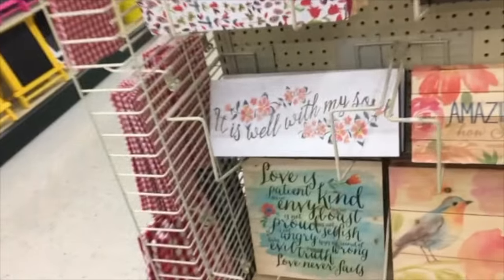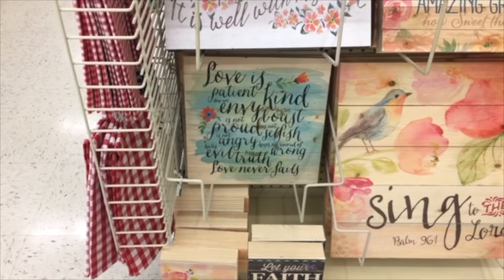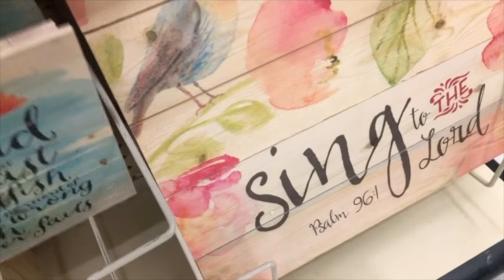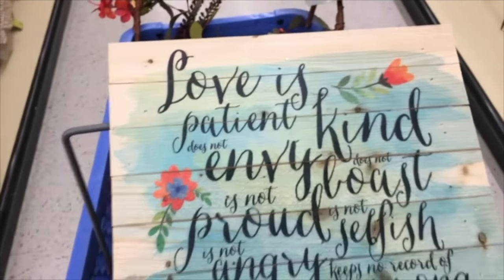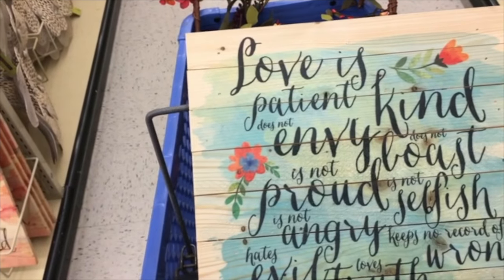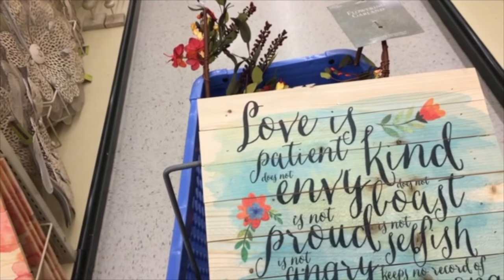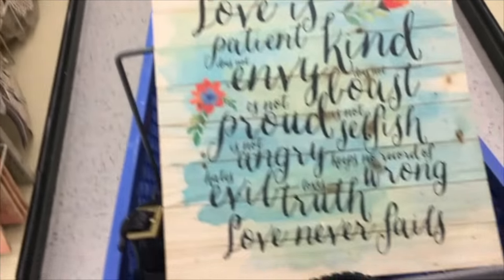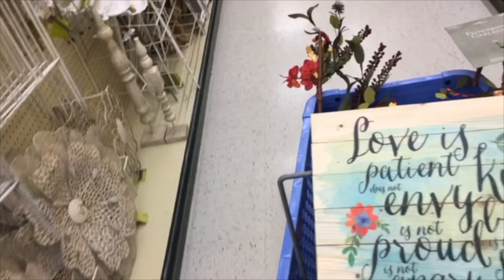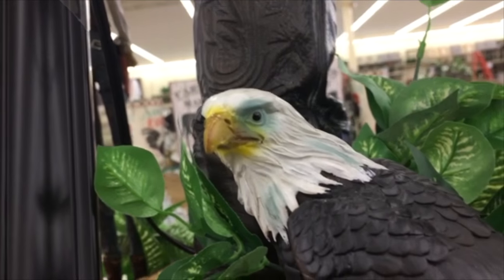I keep coming back to this, and it's 40% off. Love is patient. I've been eyeing that, haven't I, you guys? Love is patient. Does not envy. Does not boast. Is not proud. Is not selfish. Is not angry. Keeps no record of wrong. Hates evil. Loves truth. Love never fails. Yeah, I'm going to have to break down and get that. I really like that. He's got a little bit of that green in his eyes.